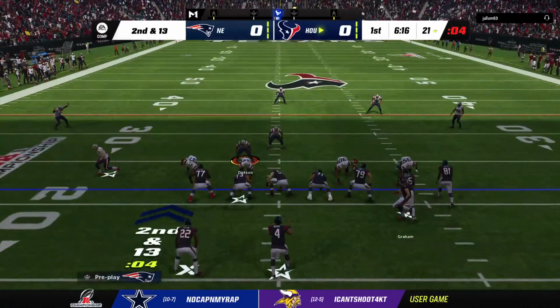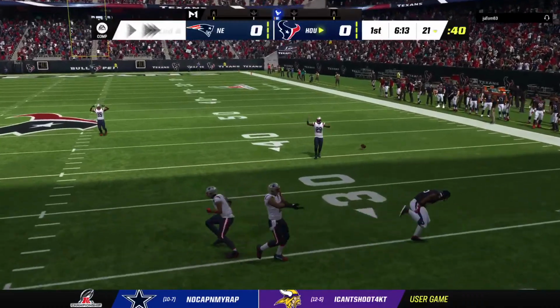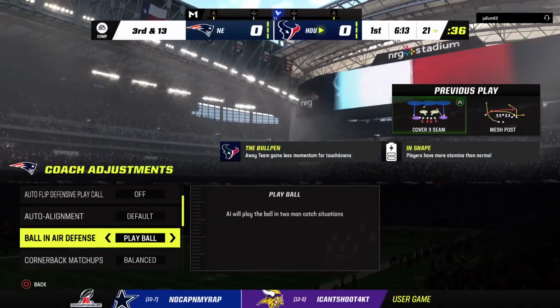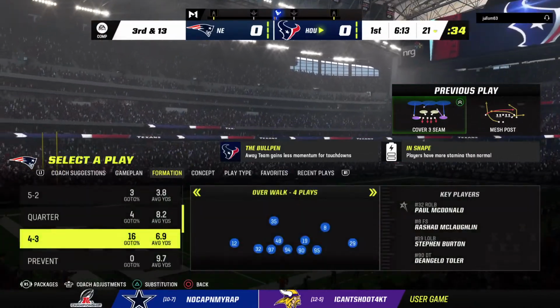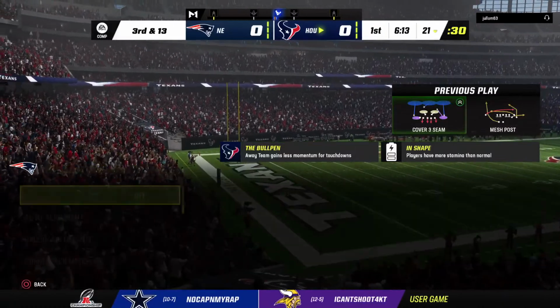They'll send a receiver in motion to the left. And that is incomplete. The coverage was good, but I just wonder if they absolutely fooled the quarterback on that play. I think he was expecting something else, ended up with nowhere to throw the football successfully.